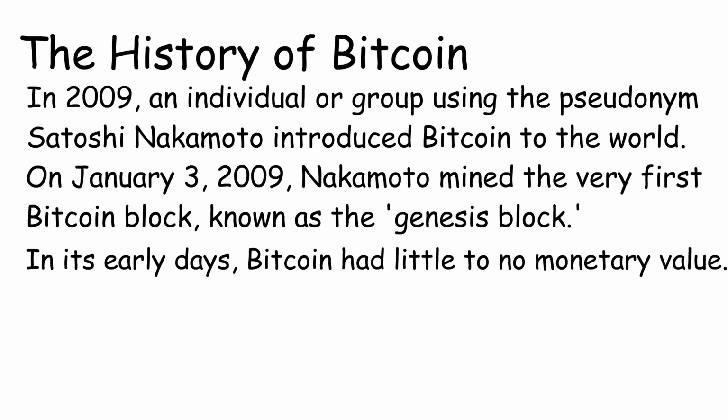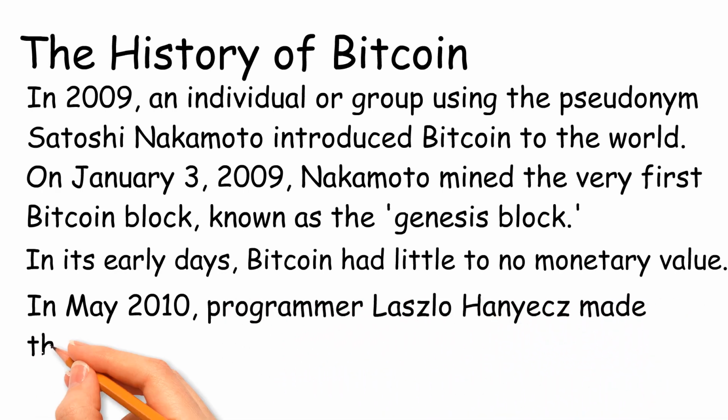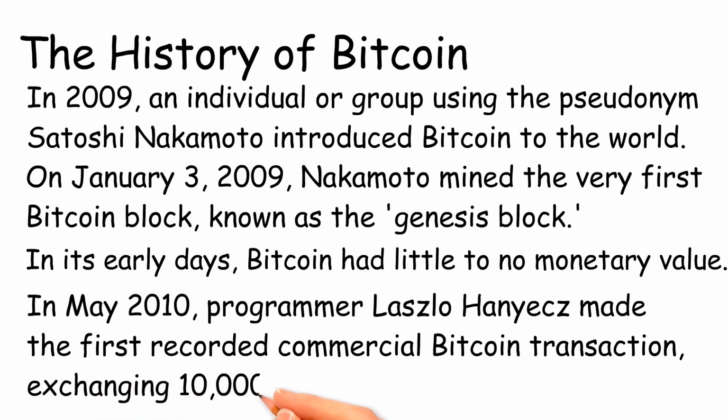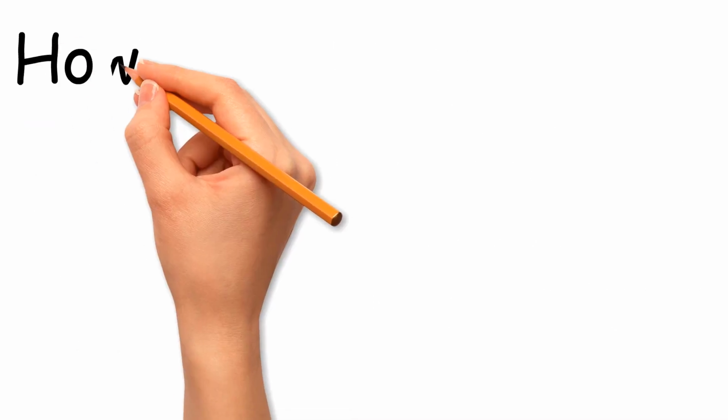As more participants joined, mining became increasingly competitive. I'll delve into the relationship between mining and Bitcoin in just a moment. In May 2010, programmer Laszlo Hanyecz made the first recorded commercial Bitcoin transaction, exchanging 10,000 Bitcoins for 2 pizzas. This event marked the initial real-world use of Bitcoin as a currency. Now, let's explore how Bitcoin works.